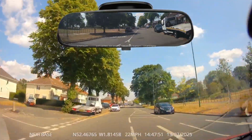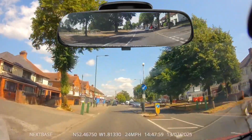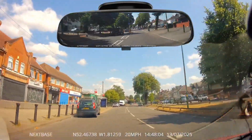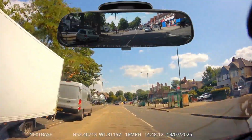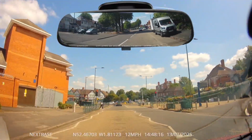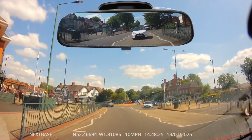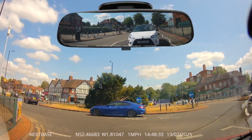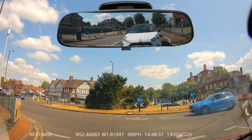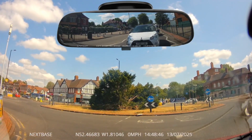The roundabout coming up can be quite awkward, mainly because of its shape. They've been told that they're going on the first left. You'll notice they are a little bit hesitant here. Remember, things have sped up. They did pick up points for hesitancy here.